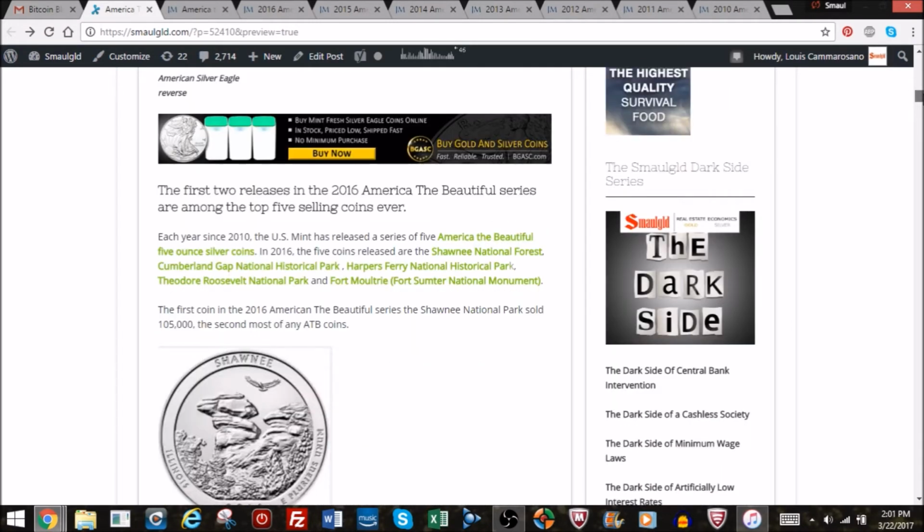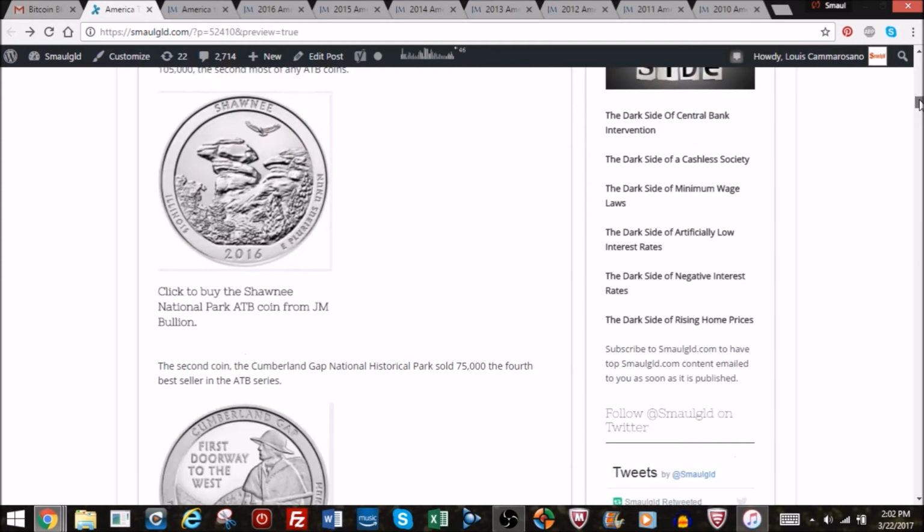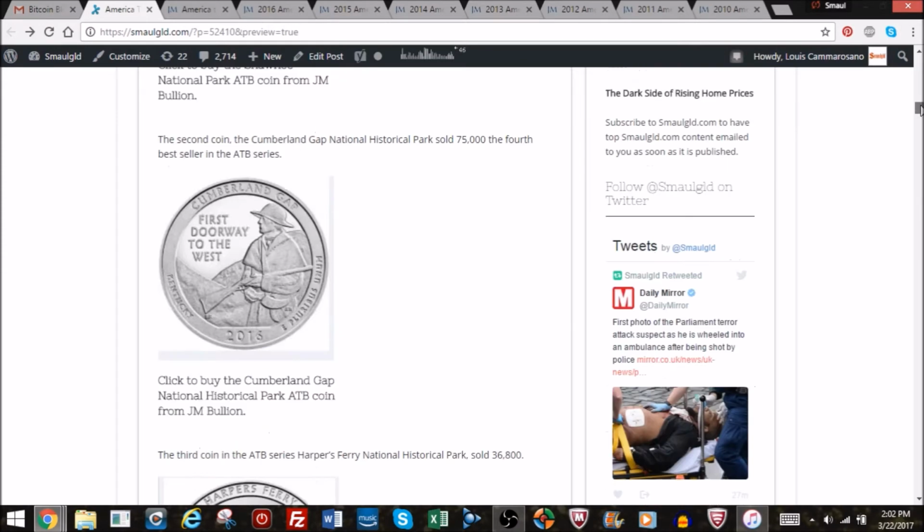So last year was the biggest year for America the Beautiful coin sales other than 2010. There were 5 coins issued. The first one sold 105,000. It was the Shawnee National Park coin, 105,000. Not a very special looking coin, but a lot of interest at the beginning of 2016, and it sold fairly well.